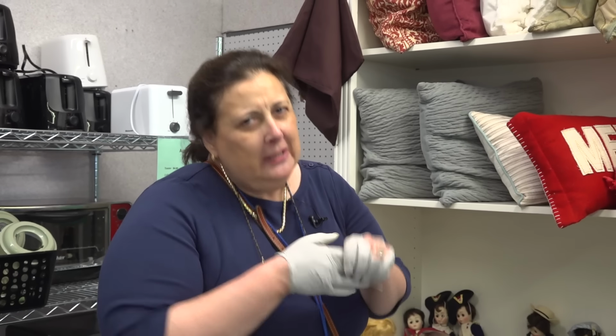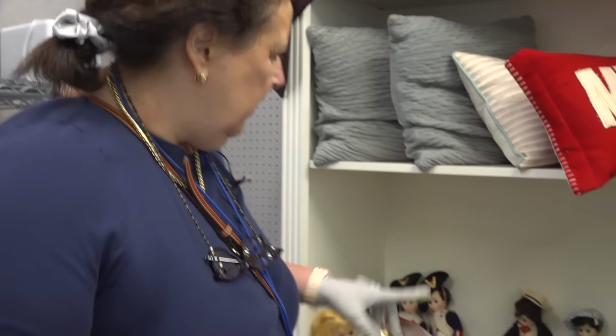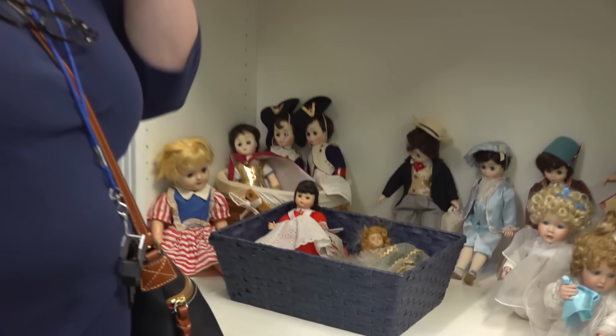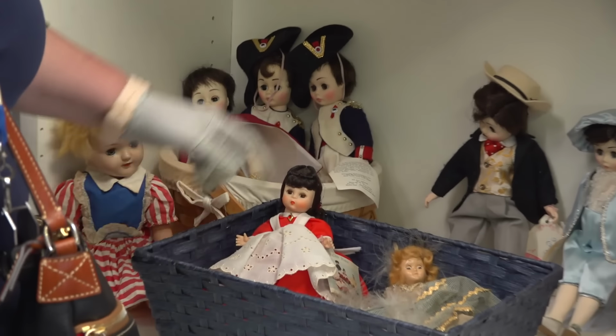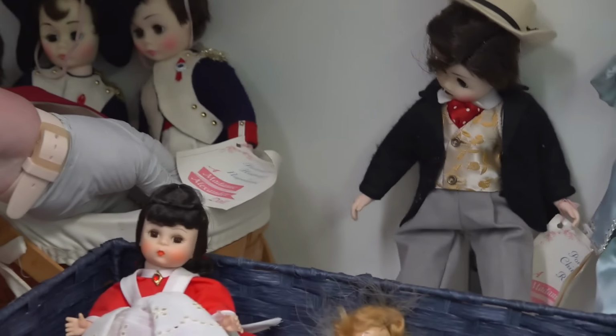Dolls are always fun. They are collectible. You shouldn't walk by if you see a characteristic face of a doll, right? Certain doll manufacturers have characteristic faces, and here they are, the big eyes of Madame Alexander. These are unusual because they have their original tags. So they're the Madame Alexander dolls.